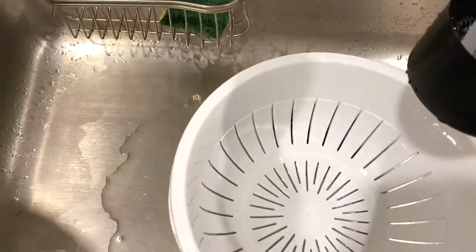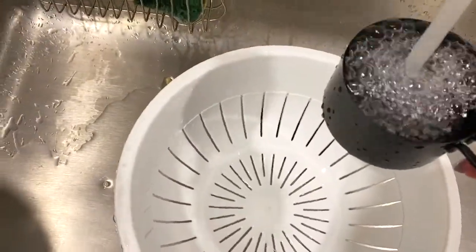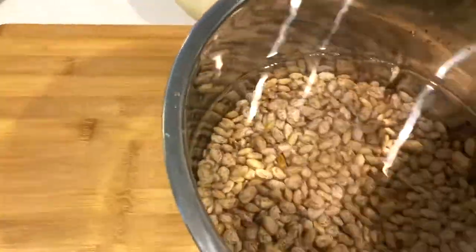And I do 2 cups of water to 1 cup of beans, just like I would do rice. But with beans, I do an extra 1 cup, no matter how much I'm doing, just for added measure, because you don't want to run out of liquid in your Instant Pot.